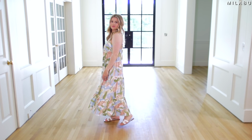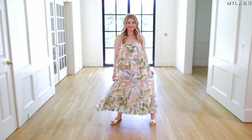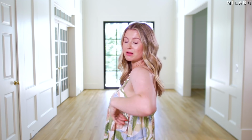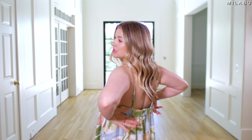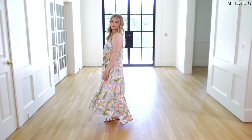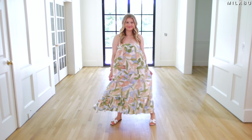Stick to your normal size, or maybe even go a size smaller. Like I said, I got a size 6, but I would definitely go for a size 4. The straps are spaghetti straps and they are adjustable, which I appreciate, but there's nothing I can do to adjust this right here. I do like the way it flows. It has a little bit of a weight to it, but super lightweight that you can't really feel it on.